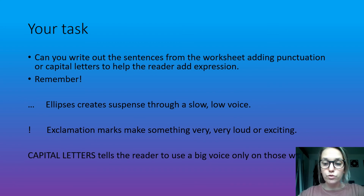Remember, your dot, dot, dot ellipsis creates suspense through a slow, low voice. Your exclamation marks make something very, very loud or very, very exciting. And capital letters tells the reader to use a big voice only on those words. Good luck. I am very much looking forward to reading your sentences with your punctuation and adding in the expression you want me to.